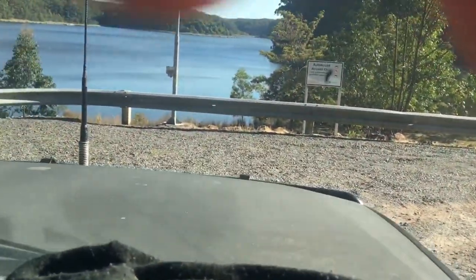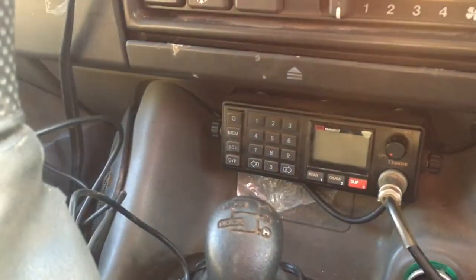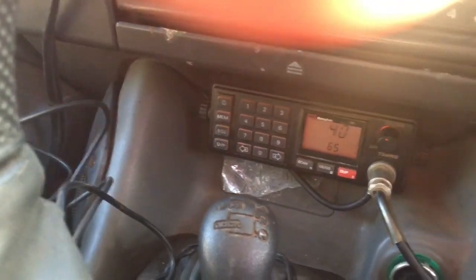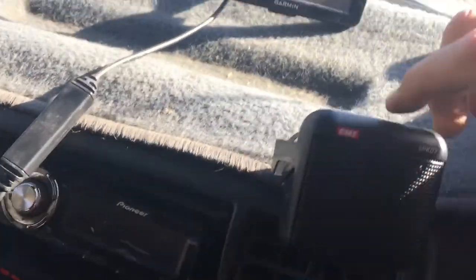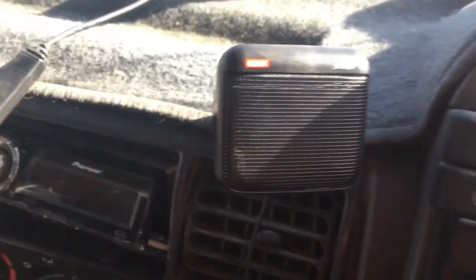All right, so finally inside the cab. Let me just get the seat back a bit. Okay, we start out, got the CD down, UHF down here. UHF radio, I'm not sure of the model. I put this new speaker on it. There's the new speaker, adjustable. Or one I can take it off, it's on a magnetic mount.